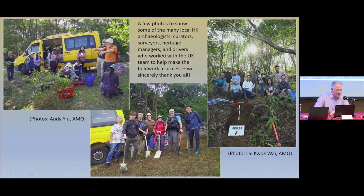And these are members of the AMO team, the AMO surveyors, junior curators who came and helped us on site. My colleague Sam and I, this is my wife, and this is our very jolly driver. And then this is one of the teams on one of the days we're working on Tai Mo Shan. There's Leighton, who introduced me today.